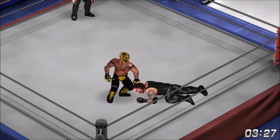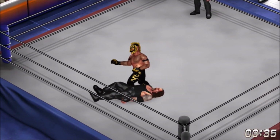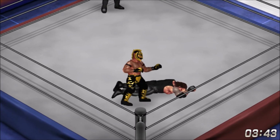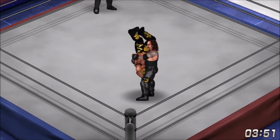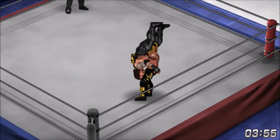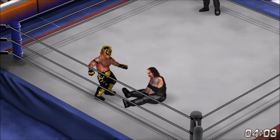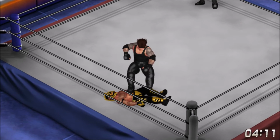Dragging The Undertaker to the center. Mysterio is certainly wrestling more matches these days, despite also not being the youngest anymore. Big sweep. Undertaker going for the tombstone piledriver. Mysterio counters. Mysterio with the tombstone on the Undertaker. What the hell am I seeing here? Dropkick to the face. Rey Mysterio just tombstoned the Undertaker.